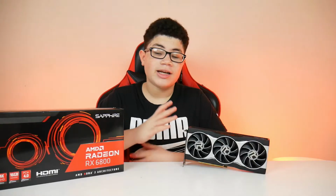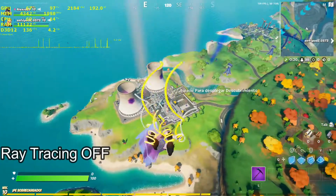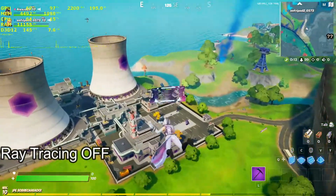So this graphics card can also run at 4K, or it can run up to 4 monitors, and that's super cool for the price of it. If you have 4 monitors, I don't know who really has 4 monitors, but it's super impressive that this thing can run 4 monitors and play a lot of games at 4K with the FPS staying at a stable 60. I've been running benchmarks, playing games like Fortnite, Assassin's Creed Odyssey.